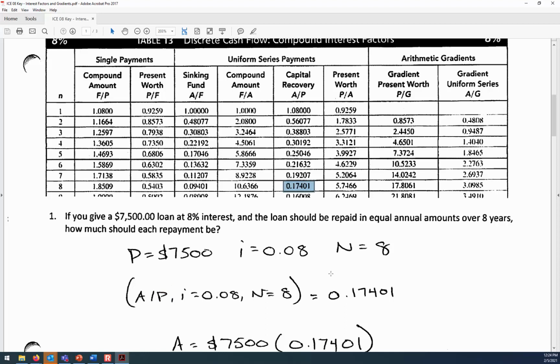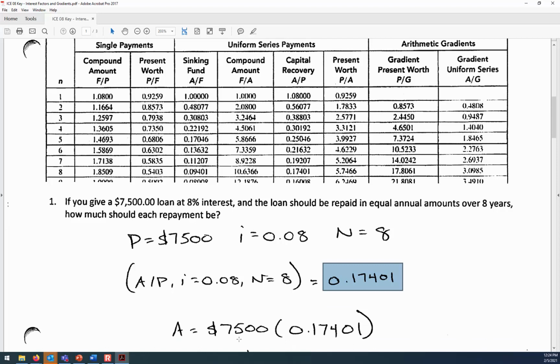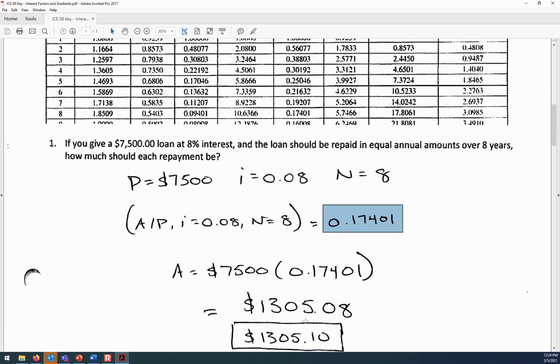So here our factor that we're going to use for the A/P is 0.17401. So we write all of those digits down on the page. We use all those digits in our calculator. We don't round off, not yet. And if you multiply that by P, you get A. So A is P times the factor.